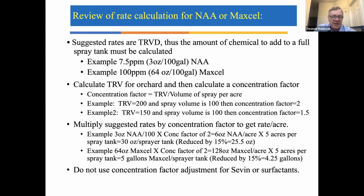Now, many snapdragon blocks never fill the space enough to be 200-gallon trees. Often they're at maturity only 150-gallon trees. So in the second example, which is probably applicable to snapdragon or young orchards, if the tree row volume is 150 and you're spraying 100, then the concentration factor is 1.5. Once you have the concentration factor, you multiply my suggested rates I showed you on the previous slide by the concentration factor to get the rate per acre.